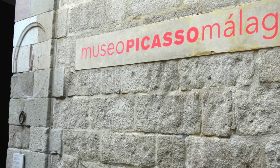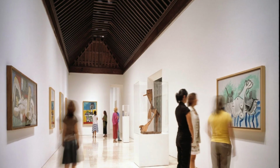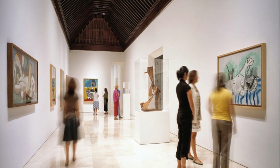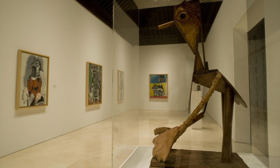If you're into art, you probably already know that Pablo Picasso was born here in Malaga, so if you have time, you can check out the Picasso Museum. His more famous works can be found in other museums throughout the world, but this is a good place to see his earlier works in realism and sculpture.